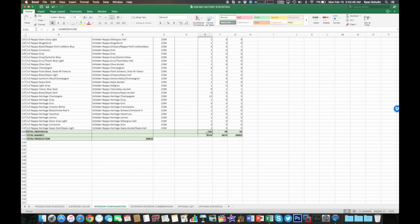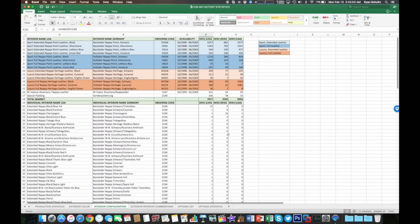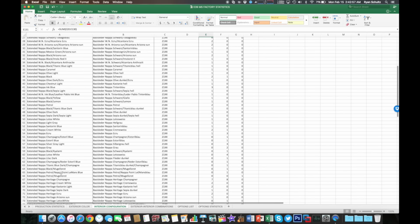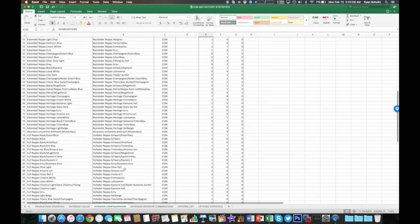I mean, only a total of 250 or 300 individual cars, and that would have been somebody that went into a dealership and said that they specifically wanted, for example, a full leather Imola 2 interior, and that code is just an individual Z1XX code, and there's none in the United States. A total of 2 for the European left drive market.